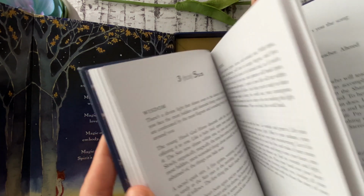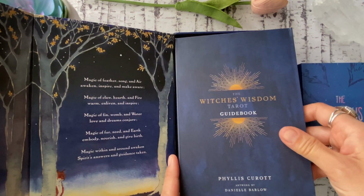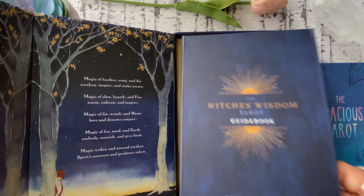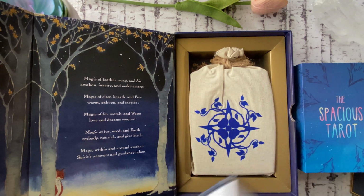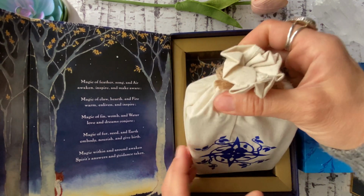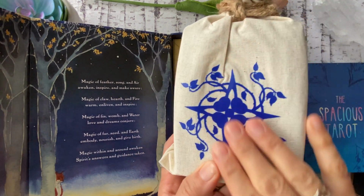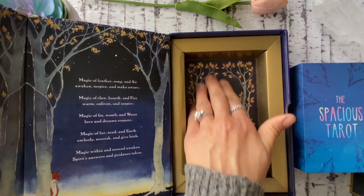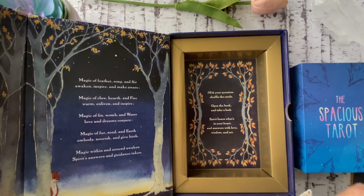What's interesting is that the major arcana is reversed. So it starts at the World and ends at the Fool, as far as numbering. It comes with a little bag, which is awesome. You don't often get that. And beautiful inside of the box as well. So it's kind of like a burlap string here.